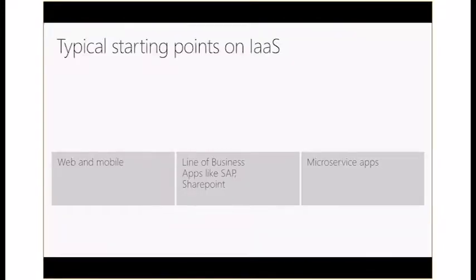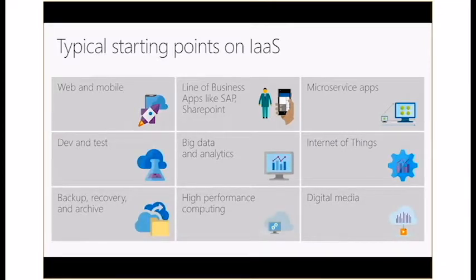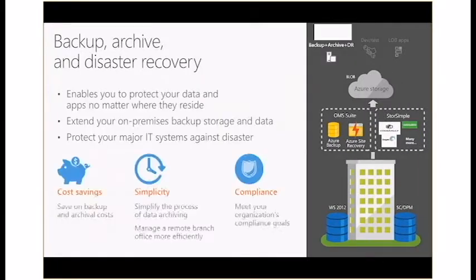So, we talked about some options, but really, where do you start? These represent 9 different areas that you may want to start from an Azure perspective. I've taken the time to highlight 3 or 4 areas that are the most typical for most institutions today. The first is backup, archive, and DR. This is probably the number one that I've seen across almost every institution.